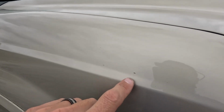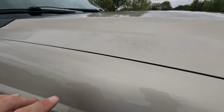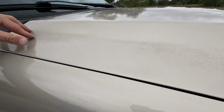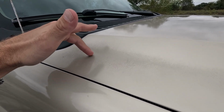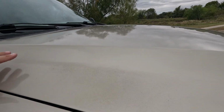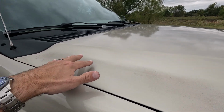Got a few rock chips on the nose, very minor. And then it does have a little bit of oxidation on the hood where the clear coat, actually this isn't oxidation, this is where the clear coat has been cooked a little bit. So the clear coat's been baked off right there. That's the only place on the hood. There's nothing on the fenders, but it's just got a little bit of that right there that you can see.